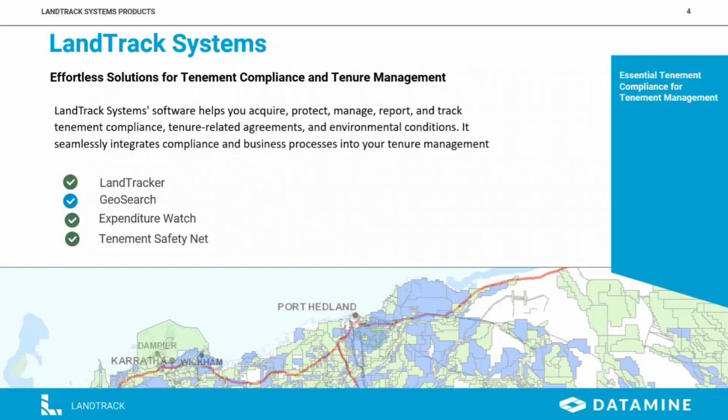Landtrack's got a few products. We've got Land Tracker, which is a tenement agreement and environmental management system. Expenditure Watch merges expenditure data from account systems with MTO data, and is a real time saver for lodging expenditure reports. Then we've got a tenement safety net report, which is a real backup for your tenement management system and your processes as well.